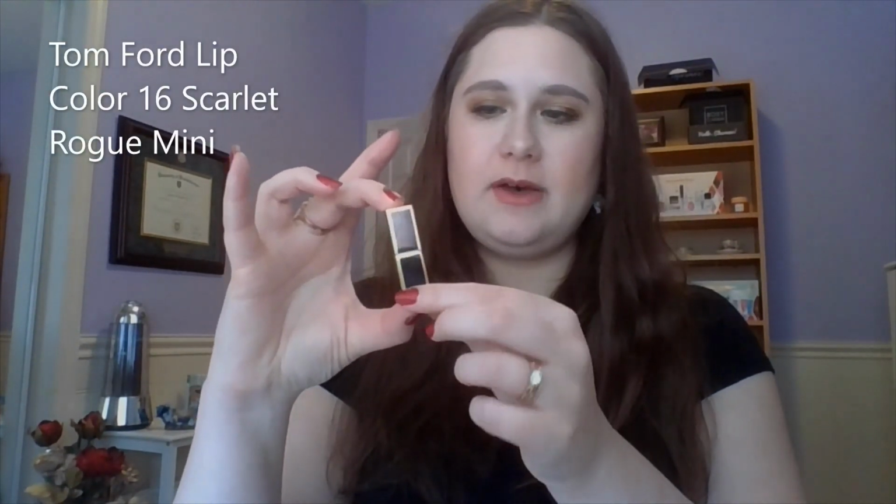I don't use a whole lot of bold colors in my lip collection, but every once in a while you like to pull them out. On the same line of bolder lip colors, we've got this little tiny Tom Ford lipstick. It actually came in that set here that you guys can see, this red one for Lunar New Year last year. This one is the lip color in 16 Scarlet Rouge.